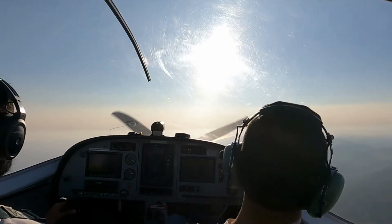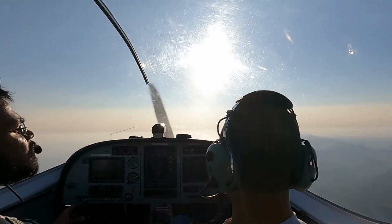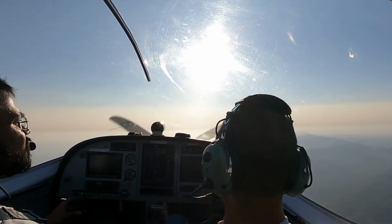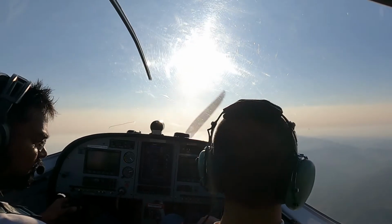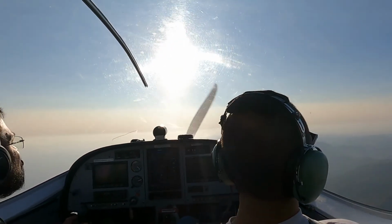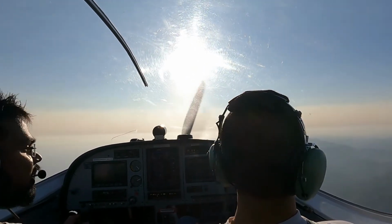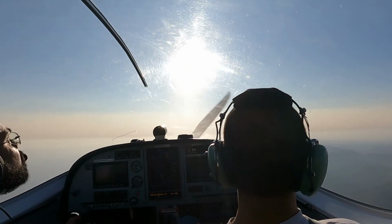27 Romeo, traffic, no factor. Additional traffic, 1 o'clock, 6 miles eastbound, level 5000, Cirrus. This one right here. Looking for traffic, 27 Romeo. 2 Alpha Papa, traffic, 1 o'clock, 5 miles westbound, 3800, climbing 4500, VFR. Just wait until he passes. Looking for that traffic, 2 Alpha Papa.